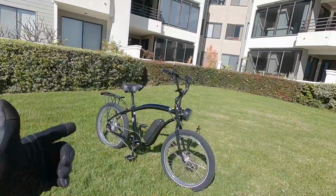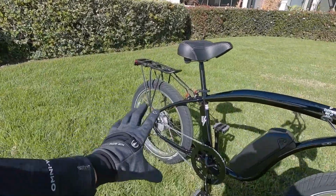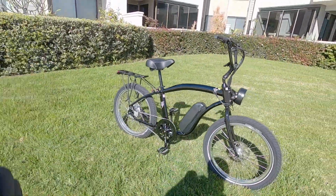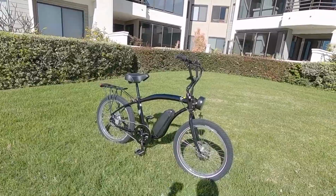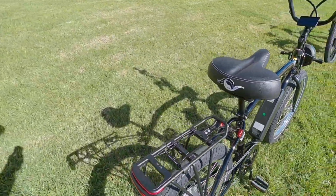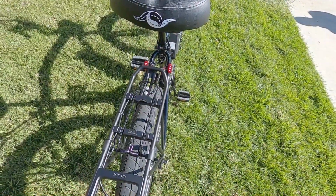The weight capacity on this has actually been raised. They've improved the dropouts here at the back to make them sturdier. So I think it's 420-pound max weight capacity on this, which is a lot. Most electric bikes I see are only rated to like 250, 300 pounds. So again, almost like overkill.